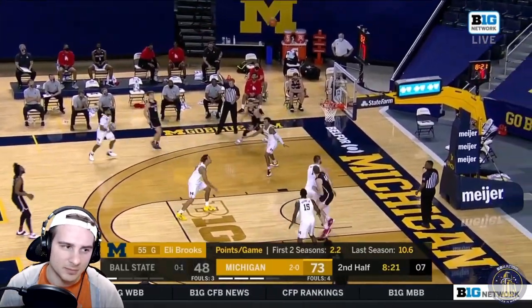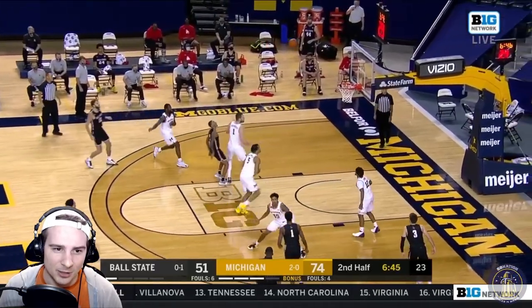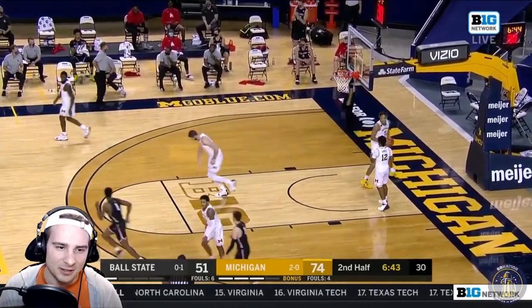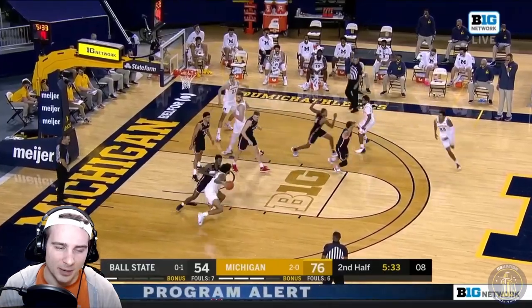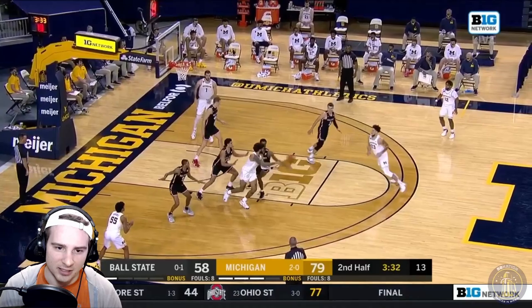At this point, I'm just giving Ball State a bone with a couple baskets here, a three-pointer, a mid-range jumper, and they're doing okay, but you're down by 20 or so. Another mid-range jumper for Livers, and he didn't miss many of these, I'll tell you that much.